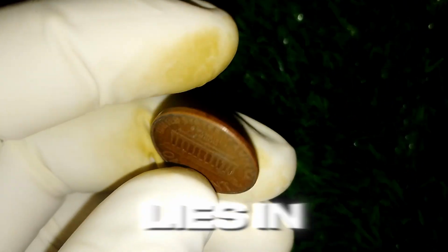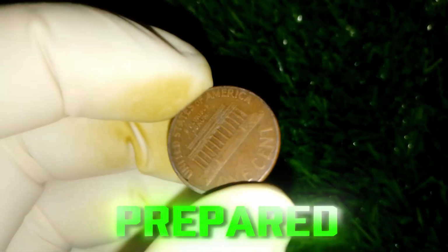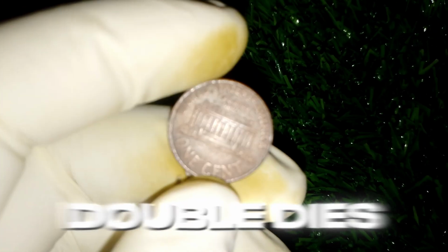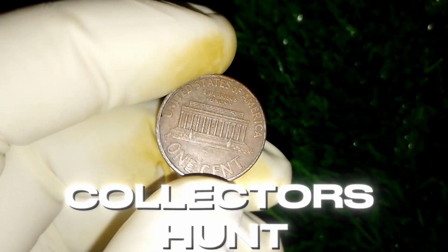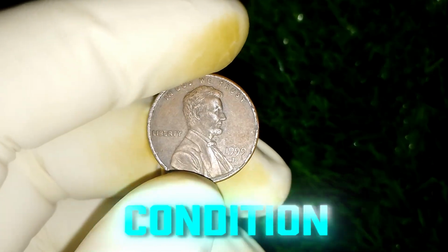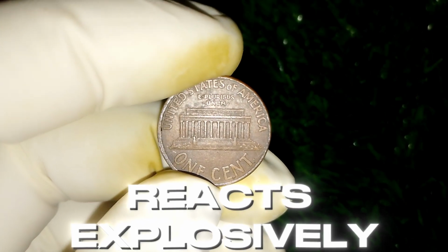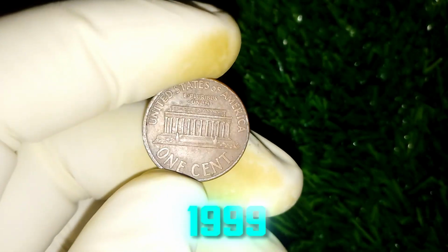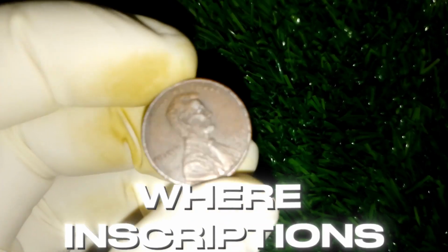The answer lies in its production and the inherent imperfections in the minting process, as coins are struck by high-pressure dies onto prepared planchets, and any misalignment, double dies, weak strikes, or incorrect mint marks can create anomalies that collectors hunt for, and when rarity meets condition, when uniqueness intersects with demand, the market reacts explosively, driving prices from a penny to millions.